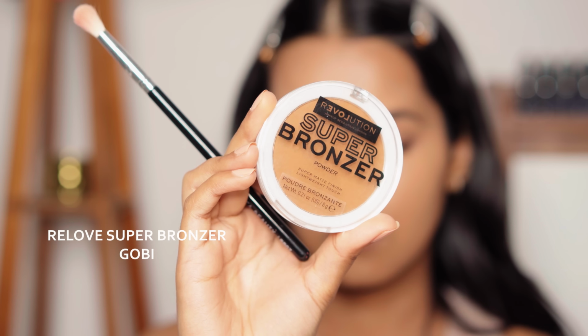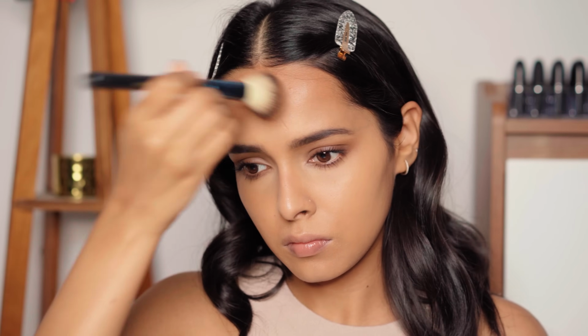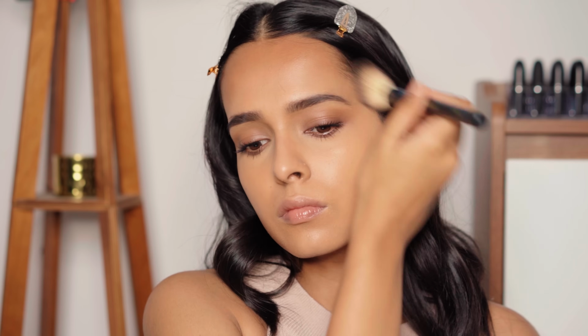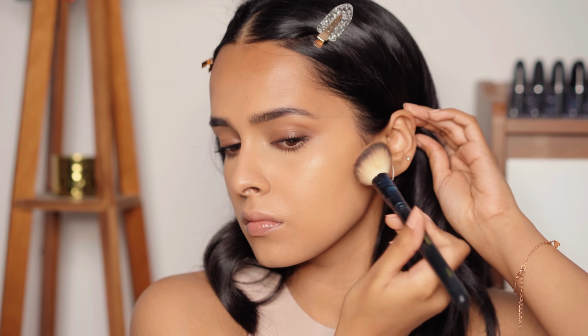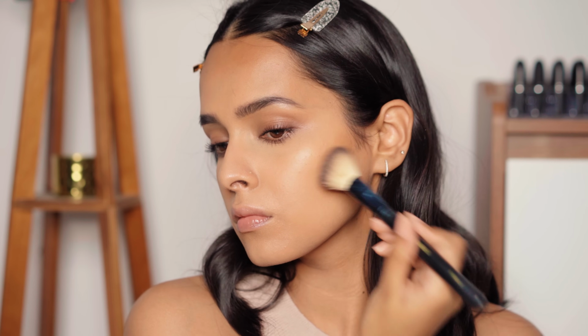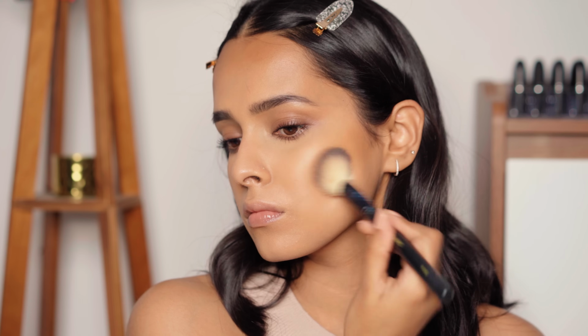Next is bronzer. Forget about cream contouring or cream blush, just get a bronzer. Get a bronzer with a neutral undertone. Now for oily and combination skin, the less layer of cream or liquid products you put on your face, the better. I have noticed that I stopped cream contouring completely because I felt like it was too much. It also took so much time to blend.